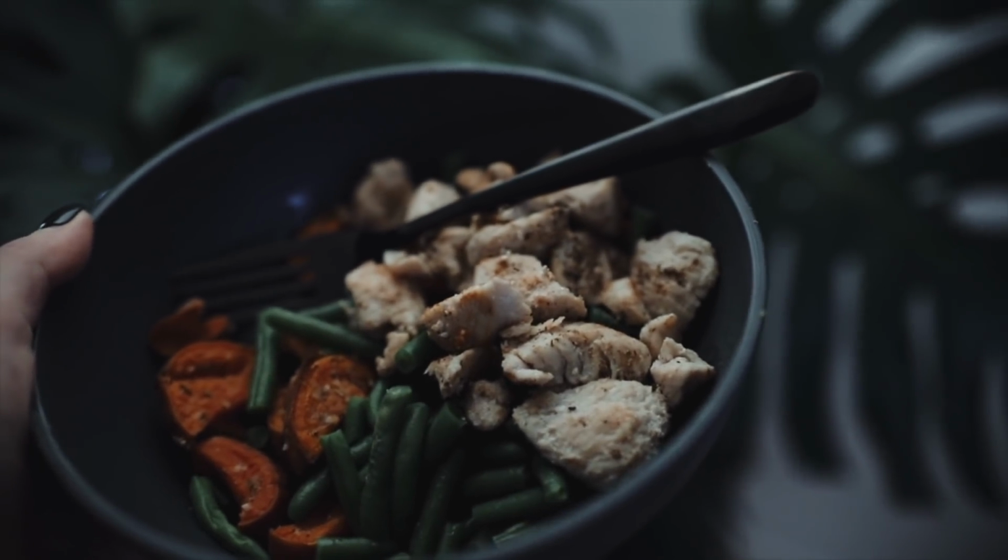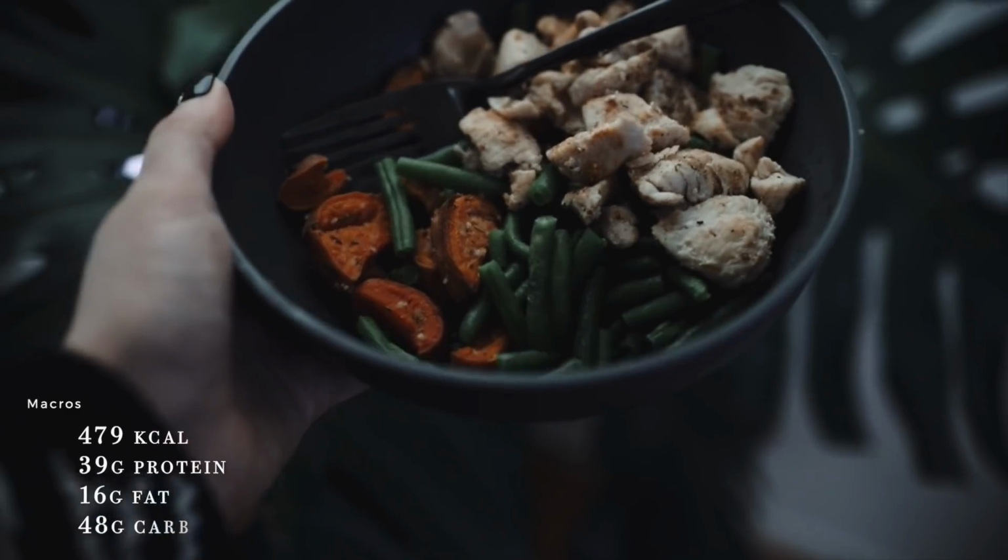Another meal prep meal with some chicken, beans, and sweet potato after my training session today.